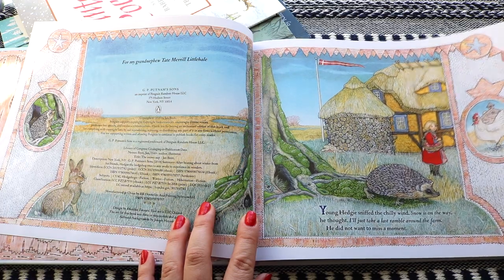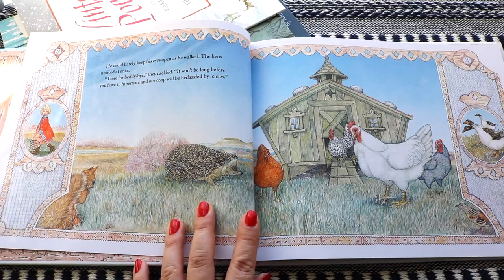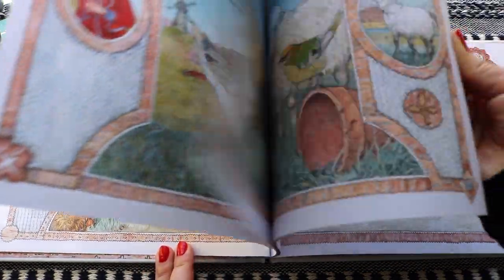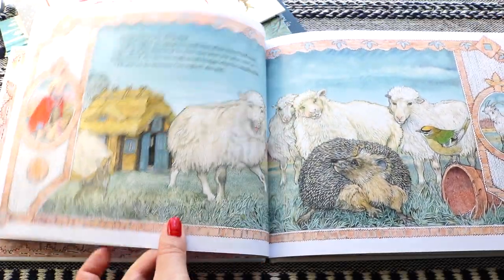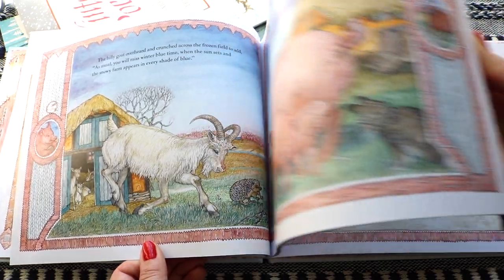This story gently opens an opportunity to further discuss hibernation. We also have a pet hedgie, so that adds to our love for the story. And the illustrations, I mean, those go without saying, the beautiful borders, just one of a kind.